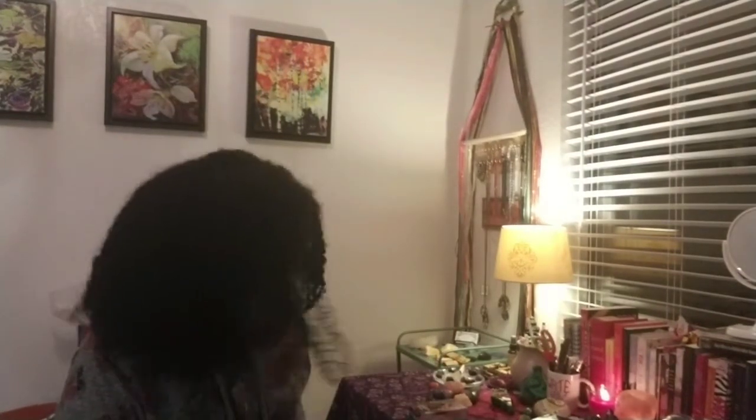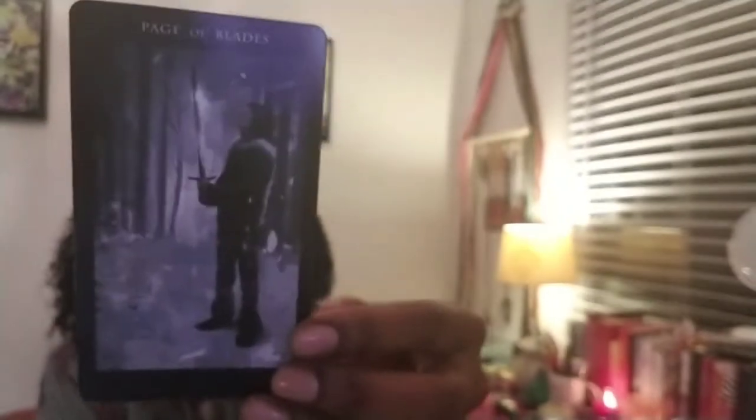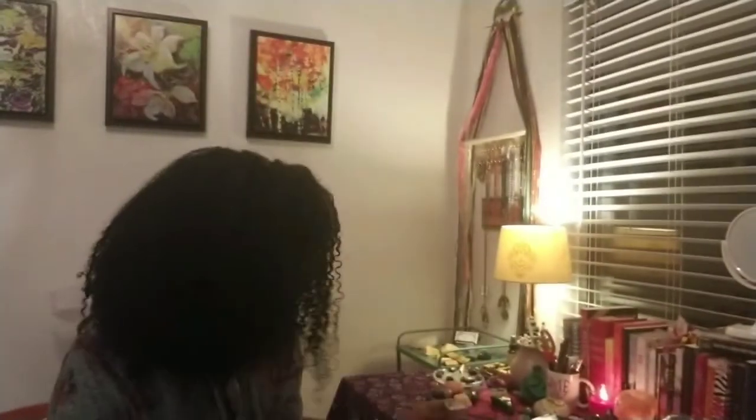I don't use it very often, but sometimes I'm called to use it. And when I do use it in a love reading, I'm glad I did. Three of Cups. I think for this deck, I'm including it for the sexiness of it to me. Sometimes you just have to have a deck that's visually appealing, you know? And there's the Devil card. Okay.